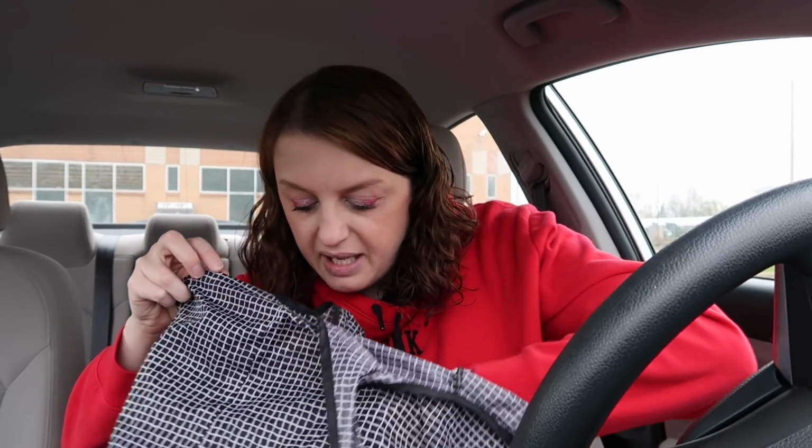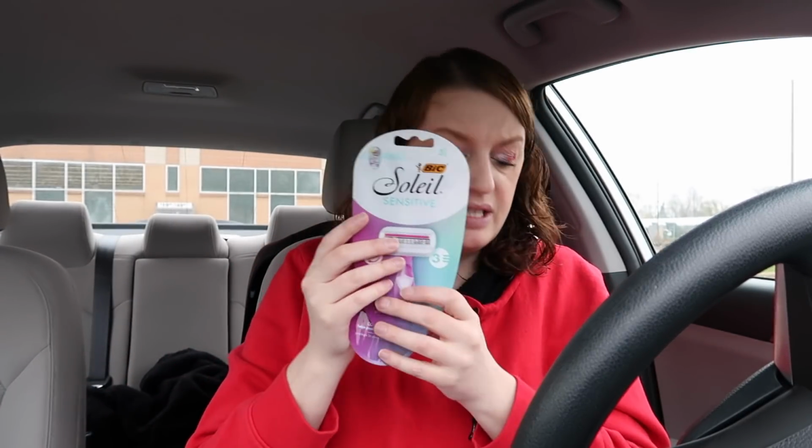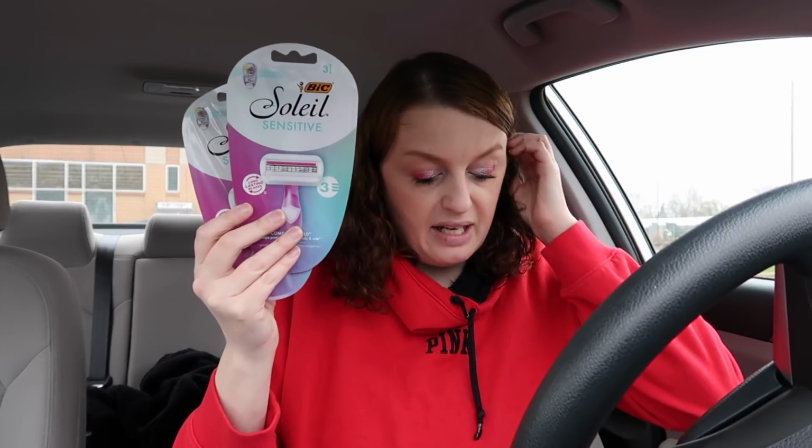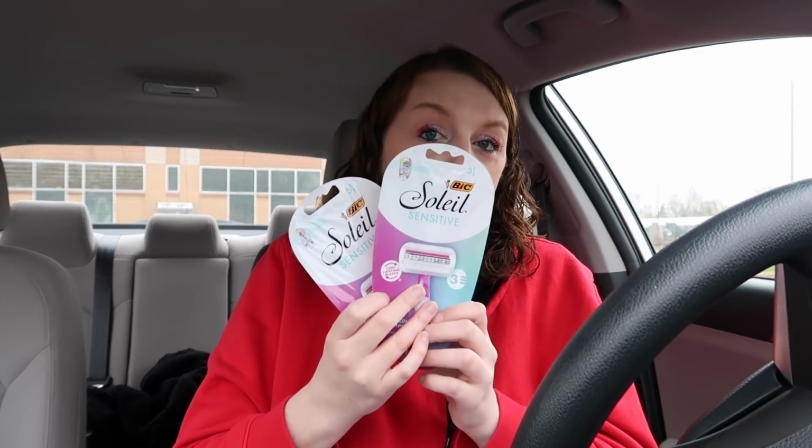And then I ended up getting the Bic razors. Now these are on sale for $5.99. Okay, why did I write $5? They're $5.99. I had a $4 off of 3. I had a $4 off printable coupon and a $3 off digital coupon. If you have the 2 printables, definitely use that. But with the $4 and the $3, it comes to $4.98.